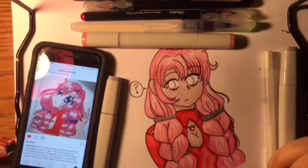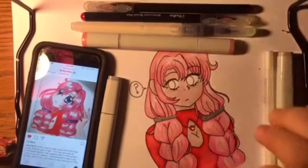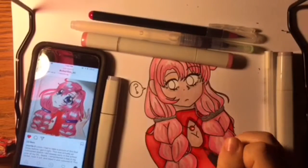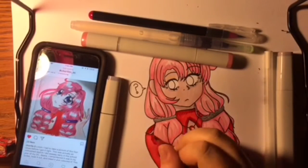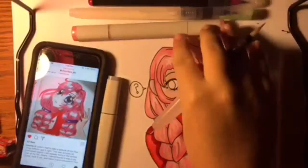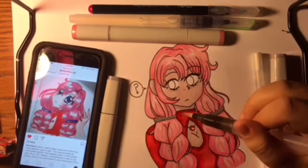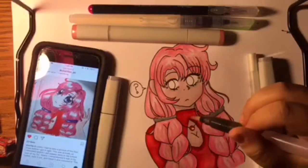After I was finished with the red, I added a bit of a darker touch to it with my other red Ohuhu pen. I lightened it up a little bit just by going over it so that there were darks and lights in her dress, and after I had done that, I went in and added some gray to her eyes so that her eyes would have depth everywhere.